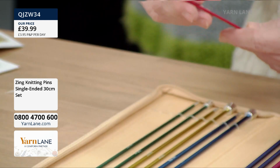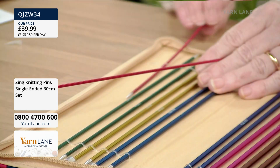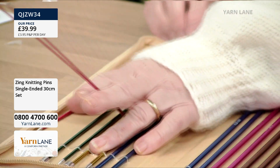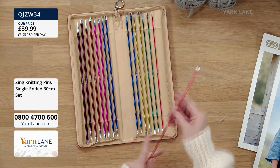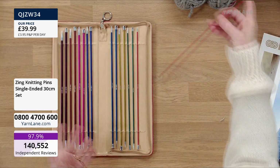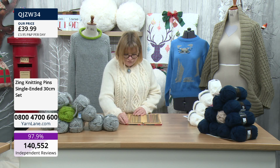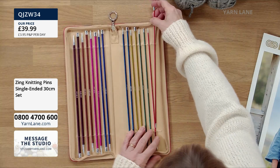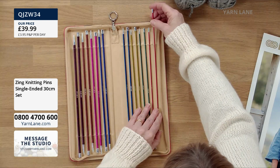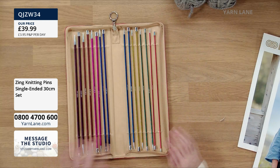But if you want the whole set, then they're here, which is really useful because each pattern is different, and it's not always to do with you being a tight or a loose knitter. It's to do with the person who designed the pattern being a tight or a loose knitter. And it is really nice because, if you remember to do your tension square, you can very much fine tune the pattern to be exactly right by just going up or down half a millimetre.